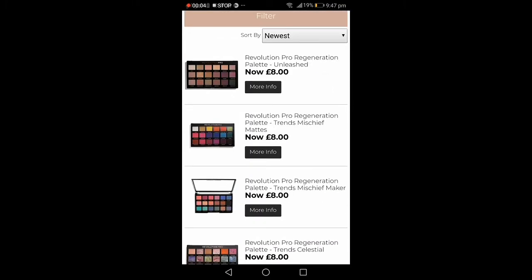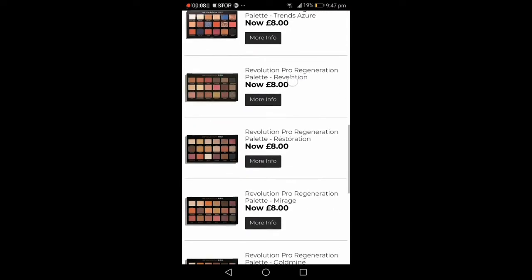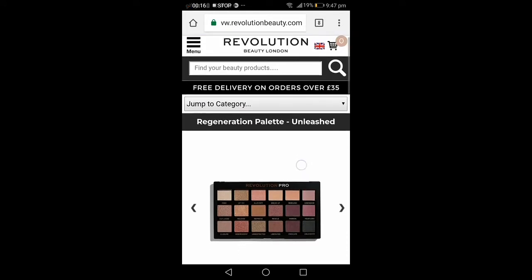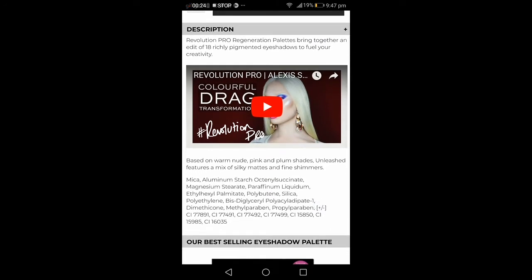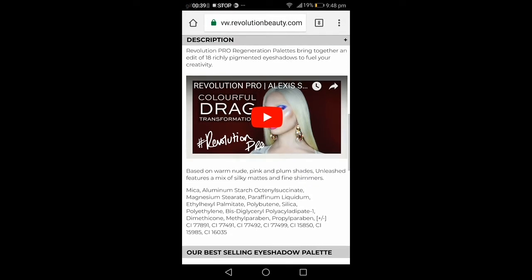So, the Revolution Pro Regeneration palettes, there are quite a few different ones that you can select from. I bought Unleashed, so let's have a look at that. As you can see, it's £8. Revolution Pro Regeneration palettes bring together an edit of 18 richly pigmented eyeshadows to fuel your creativity. Based on a warm nude, pink and plum shade, Unleashed features a mix of silky mattes and fine shimmers. So there you go with the ingredients.